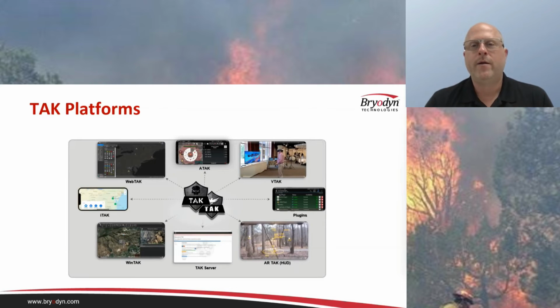ATAK is for Android. Then, of course, you have VTAK, which is virtual TAK, which is really evolving, and that's actually kind of cool. We've already touched on plugins, and then, of course, you have your AR TAK, your HUD. If you have a heads-up display, a lot of military guys will be able to use this. They'll actually be able to get the location of all of their team members, and if they're going to different rally points or checkpoints, they'll be able to see this without having to look down at their device or their EUD, or end user device. We'll go ahead into the next slide, please.